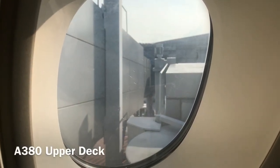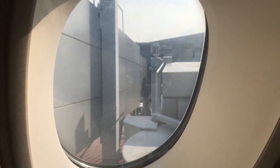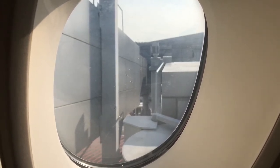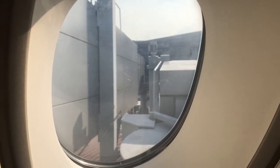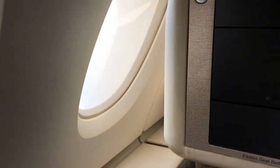Well, hello everybody, this is Chris Frame on board SQ308 to London Heathrow on the Singapore Airlines Airbus A380. And this is in business class. And just wanted to show you the business class seat and take you on this journey today.